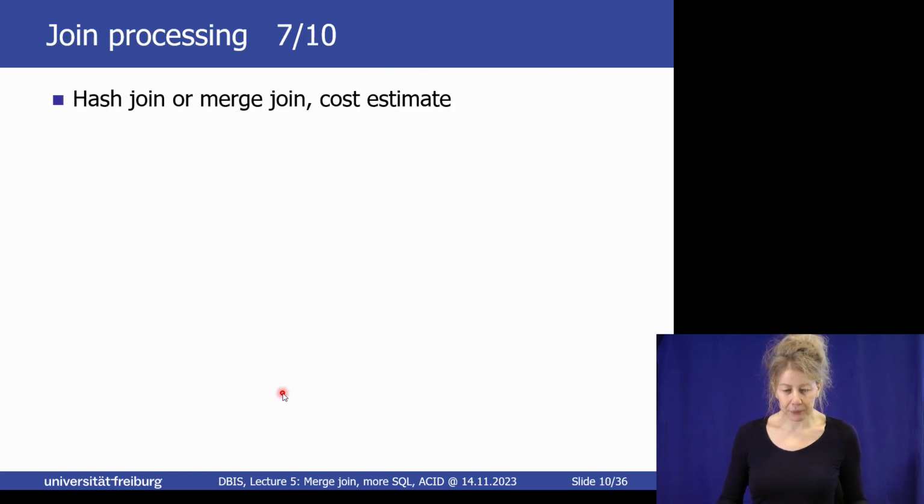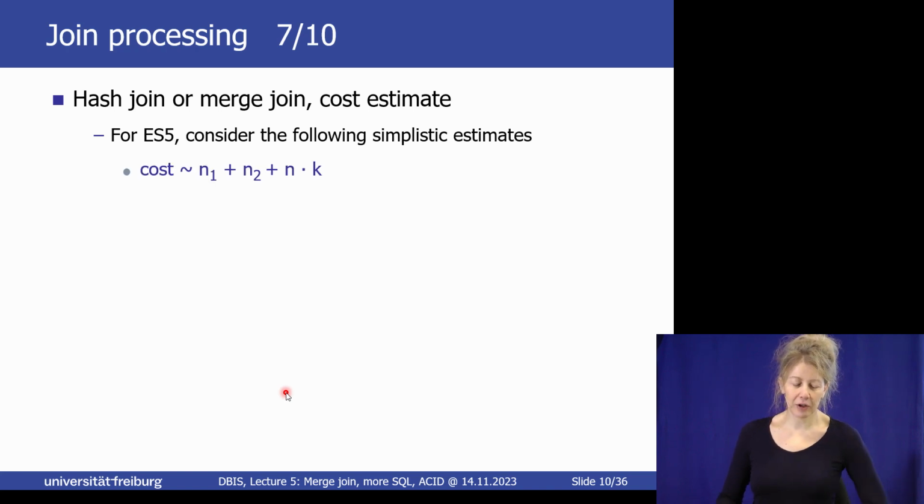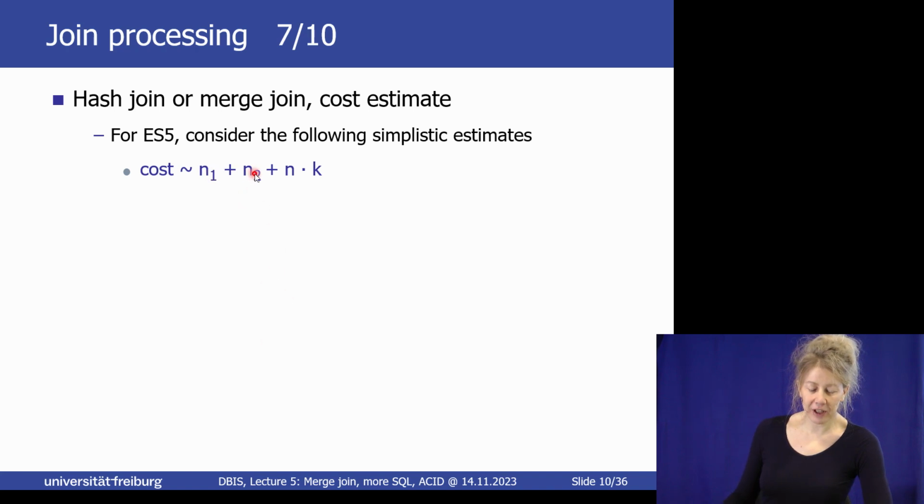Okay. I think for the new exercise sheet, you should work with cost estimates, which I will come to in the chat in a second, which you didn't work with so far in the last exercise sheet. Here are some simplistic estimates. Just take the sum of the inputs and the size of the output. And you can take these for both.